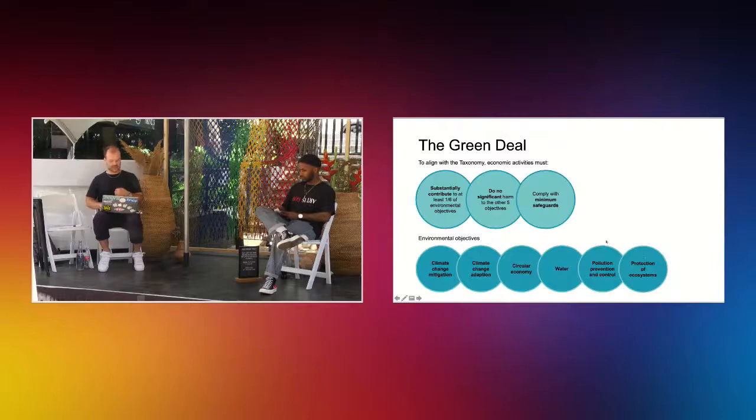The other one is that you have to show how, and this is where transparency becomes very important as well, because you have to show that you don't do significant harm to any of the other 5 objectives. And then you also have to comply with the minimum safeguards, and that is you have to follow the human rights, and you have to show how you follow the human rights.